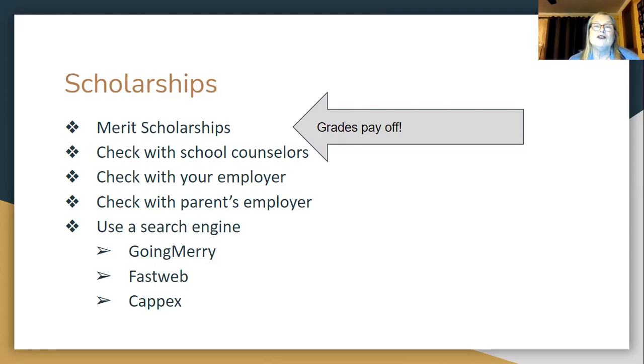And most people I talked to that lost a merit scholarship, it wasn't because they couldn't do the work. It was because they didn't. Check with your school counselors. They have a lot of information about local scholarships. Check with your employer. Chick-fil-A, Burger King, McDonald's, a lot of those have scholarships for their employees. Check with your parents' employer. A lot of times they have scholarships for the kids of employees.